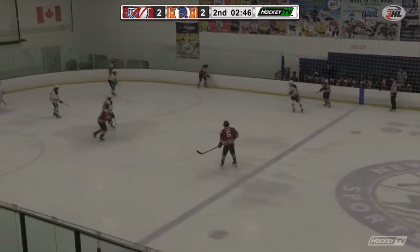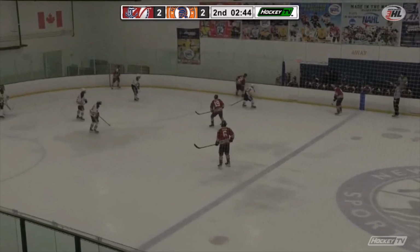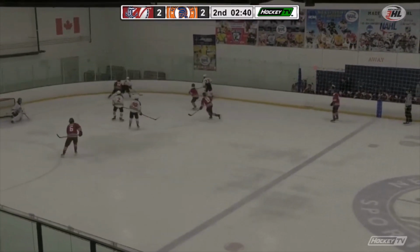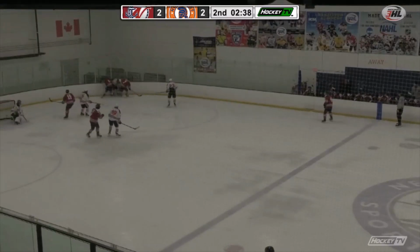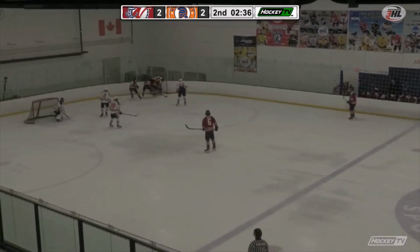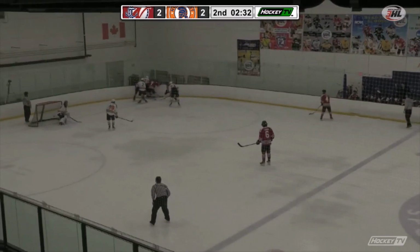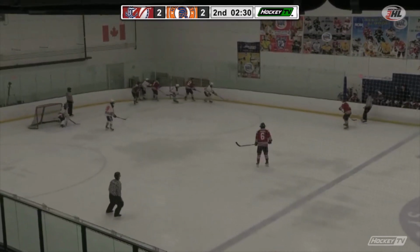Mazur keeps it in, down to Begich. Begich holds, looking at his options. Already 35 seconds gone on this power play. Into the far side corner it goes. That's Mike Arsenault doing a good job of pinning it against the wall.